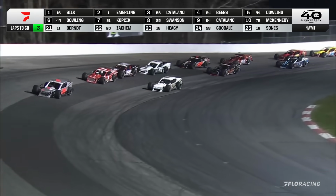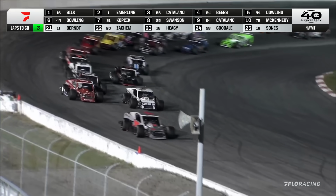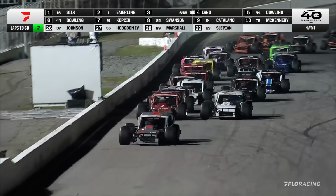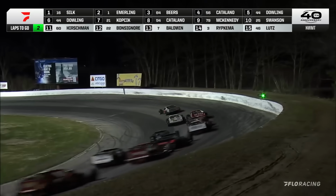Moving now to the inside. All of a sudden, here comes Austin Beers. Beers makes the move to the bottom. He'll challenge for second. Beers will move in, but Patrick Emmerling comes back to life. Silk opens up a healthy advantage in the race lead. Less than 2 laps to go.